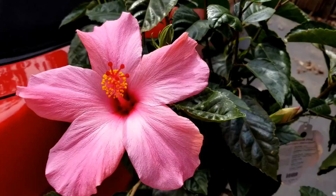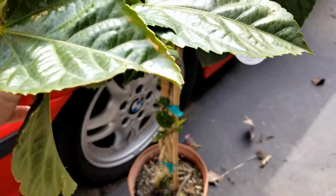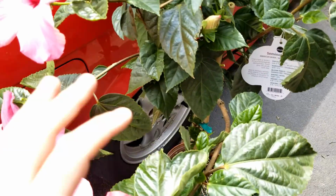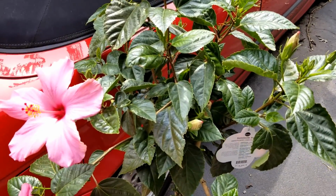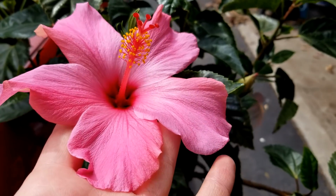So, from the car. Alright, so for starters, I picked up this hibiscus tree. It has a braided trunk, which I'm not really crazy about because that really limits the height you can get on these when they're standardized. You can get more height on, but you gotta keep wrapping, it's complicated. But this variety right here is called the Seminole Pink.